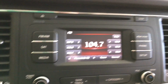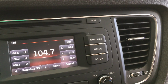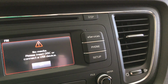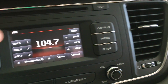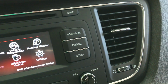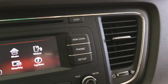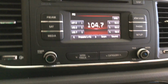Working our way to the radio, as you can see, you have a couple different options here. First, you have AM, FM radio, as you can see there. You also have the option for satellite radio if you choose to pay to have that. You can actually insert any USB device and download and play MP3 files or download some photos. You can pair your phone right here. As you can see, you have all kinds of different services that you can get on that e-services button. And then you have a setup where you can set up all your different configurations and tailor it exactly to what you prefer.